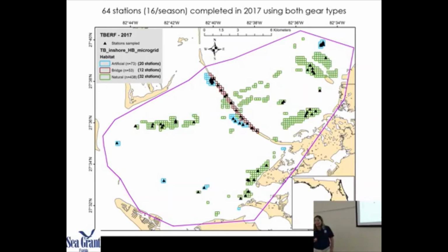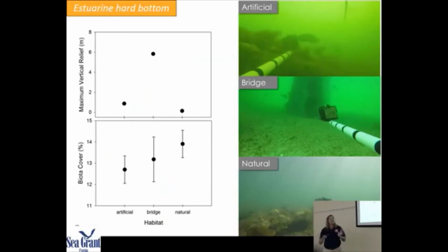So what do these habitats look like? Get to the pictures, please. The vertical relief on these habitats we like to measure because that can be a gauge of what fish are going to be there. The bridge habitats obviously are going to have the highest relief because the pilings are as deep as the water. The artificial habitats were very high vertical relief as well, and the natural hard bottom habitats had real low relief.